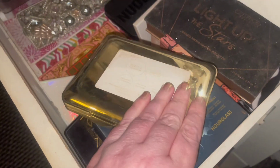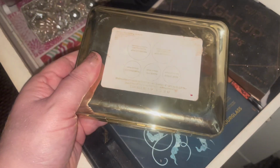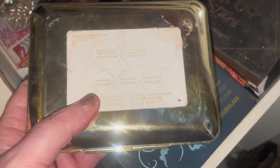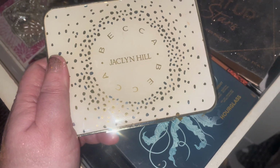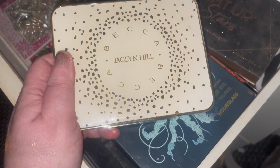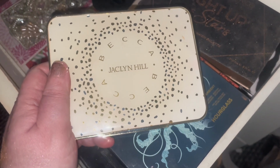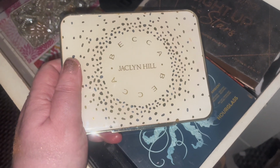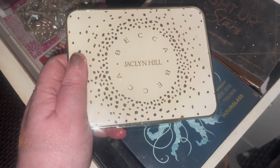Okay, so we've got this Becca and Jaclyn Hill palette. Very ancient. Oh, I've actually got a highlighter as well. I'm going to say I think this is my last Jaclyn Hill product in my collection. So I got a highlighter as well as this, but yeah, I think they're the only two products. Oh no, I've got a lipstick as well, which I've not seen for ages. I need to do the high-end lipstick declutter. I think I'll do that after this.